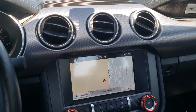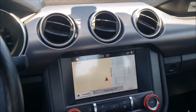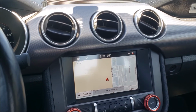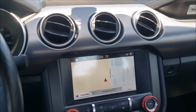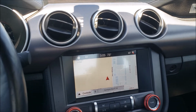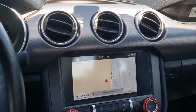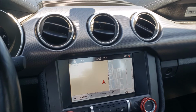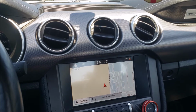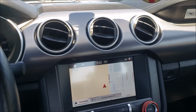But I ran into a guy with a Shelby GT350 that had the issue with the AC unit. So it's not just the GTs, V6s, and the EcoBoost. It's the whole Mustang line all the way across. So I hope you guys have found a fix for that. And if you have, like I said, do me a favor, please leave it in the comments as far as what your fix was to get this rectified. That way others who are having this issue can get it fixed.